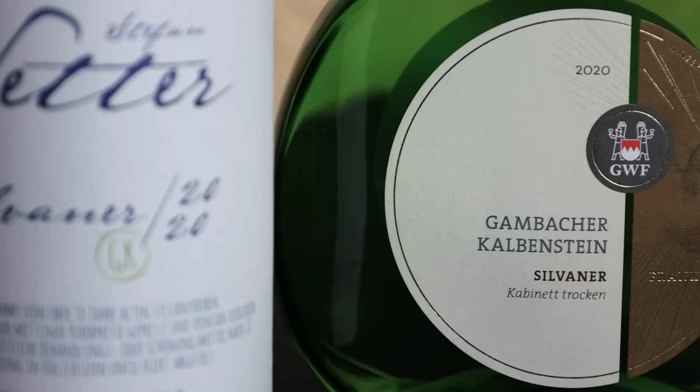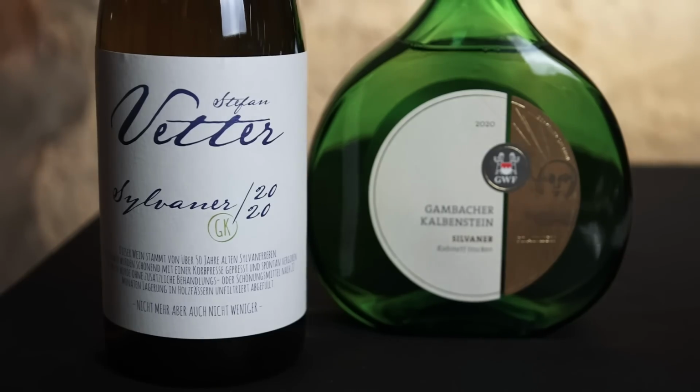The first two wines are both made from the grape variety Sylvaner from the Gambacher Kalbenstein vineyard. Sylvaner once was the most planted grape variety in Germany and it's now only in 5th place, but in Franconia, the region where those two wines come from, it's still a very important grape variety. Sylvaner is a fascinating grape variety and you can make many different wine styles from it, almost like with Riesling. It is less aromatic than Riesling though, and it smells grassy and sometimes a little bit nutty.